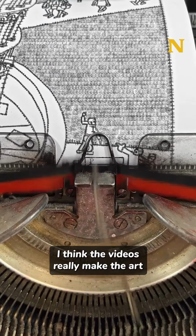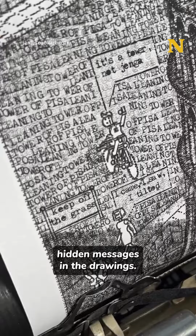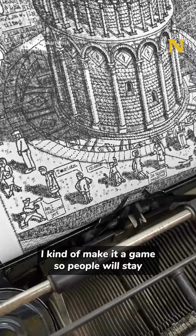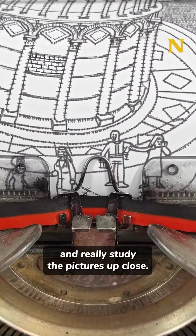I think the videos really make the art. What I like to do is hide hidden messages in the drawings. I make it a game so people will stay and really study the pictures up close.